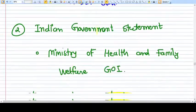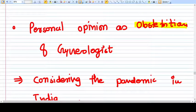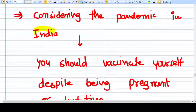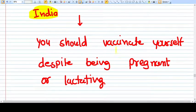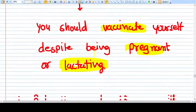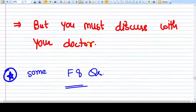So, coming to the point, what is my personal opinion as an obstetrician and gynecologist? I think, considering the pandemic in India and other South Asian countries, you should vaccinate yourself despite being pregnant or lactating. That means I recommend vaccination. But you must discuss with your doctor first, because your doctor knows your body and the actual status of your disease or physiological conditions more than me. So I advise you to get vaccinated, but again, discuss with your doctor first.